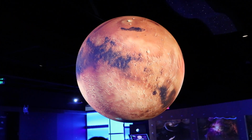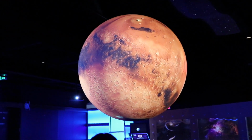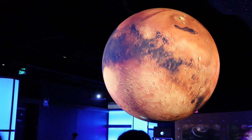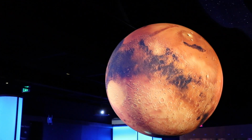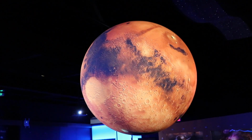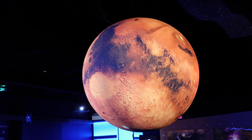So that's our planet Mars. It's about 4,200 miles across, or about half the size of the planet Earth. There's a lot of things that are similar about Mars and Earth, and we're going to go through that. You'll notice it's red, okay? That's to do with the iron oxide in the soil.